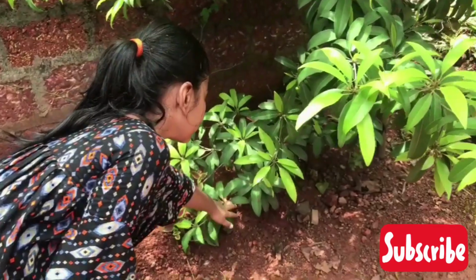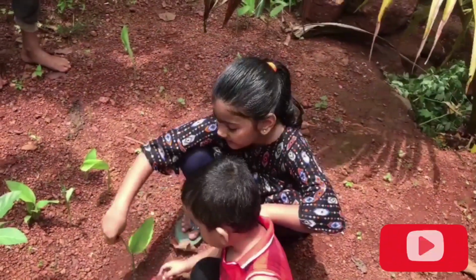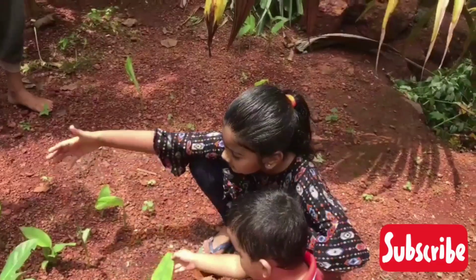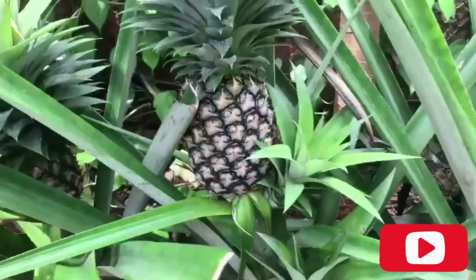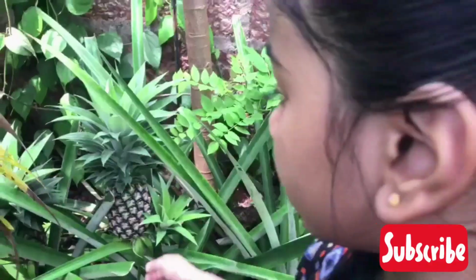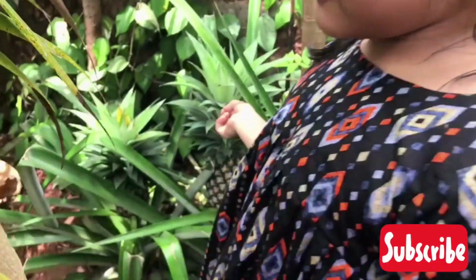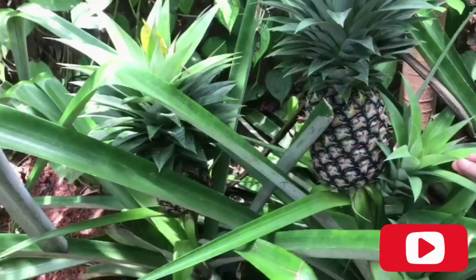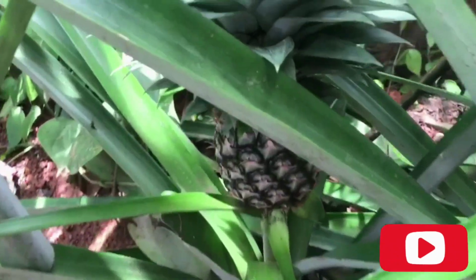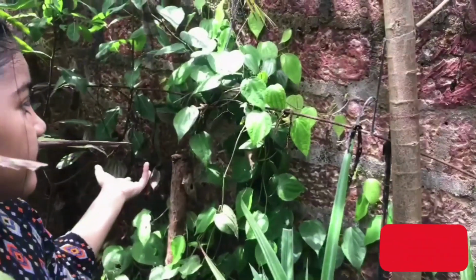Small chiku is here. Turmeric plant. These are baby turmeric plants. See, here is a pineapple. This is a pineapple plant. How cute, small pineapple here. Big one is me, this is Abdullah. And this is a black pepper plant.